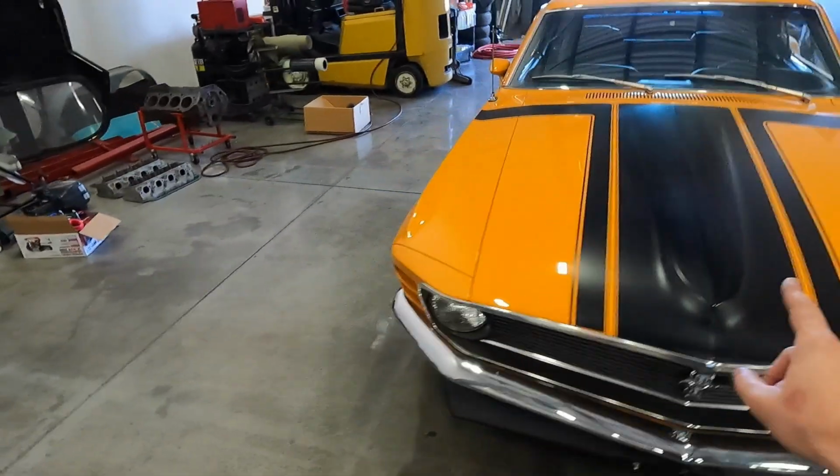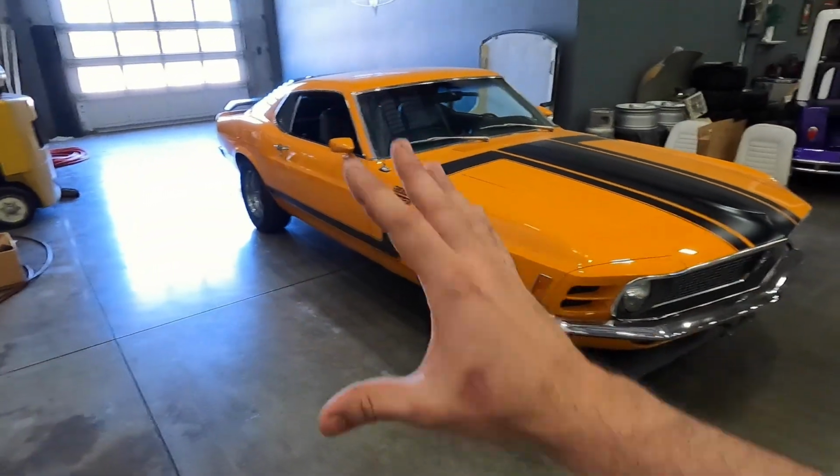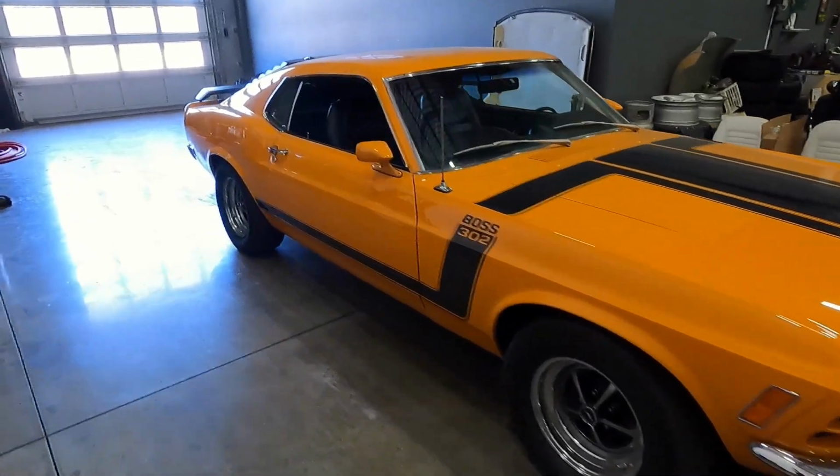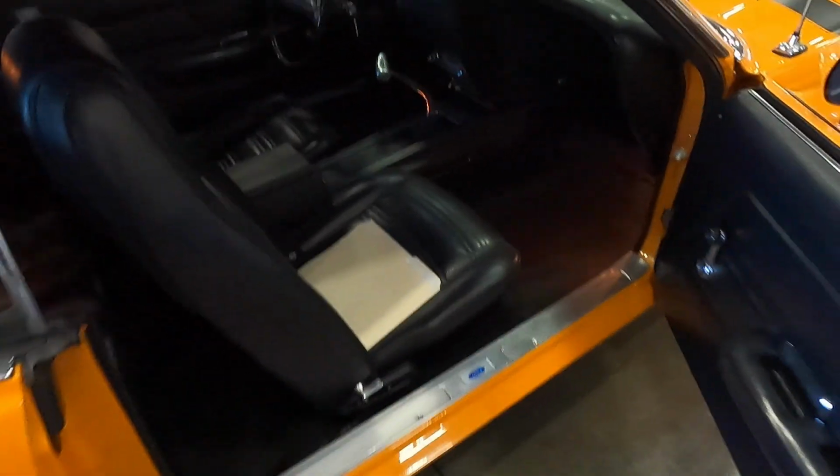Now I know what you guys are thinking. Surely this is a clone, right? Because there are thousands of Boss 302 clones out there. So let's alleviate that concern first and foremost, because I just happen to have a Marty report. 1970. I'll go ahead and just let you guys read there.